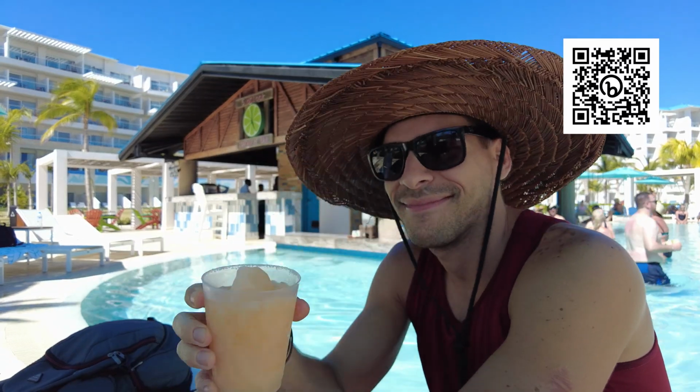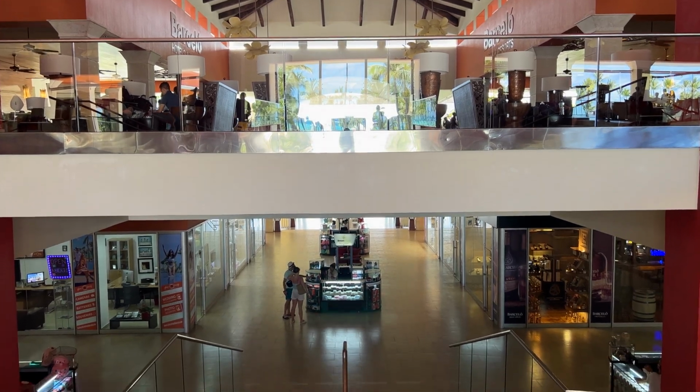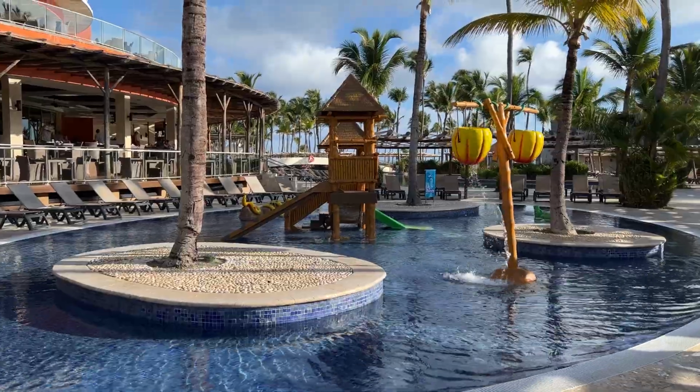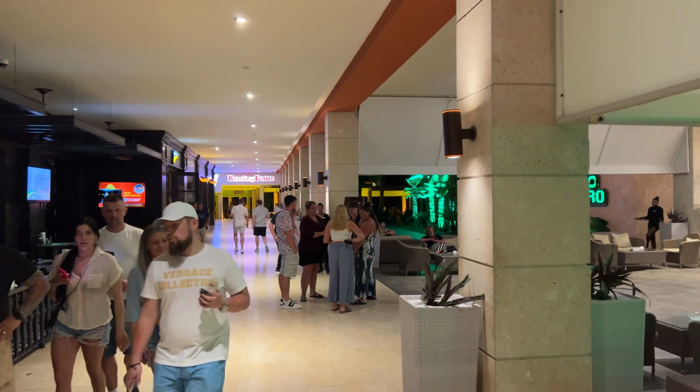Number 5. Barceló Bávaro Palace. It is one of the most popular resorts in Punta Cana. It is tricky to find availability, especially at a reasonable price. This is why we jumped at the opportunity when we saw we could book it for $150 per person per night.